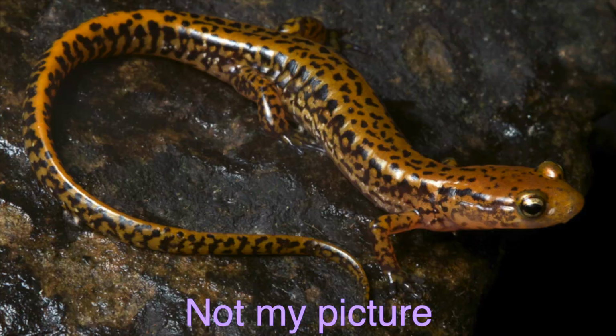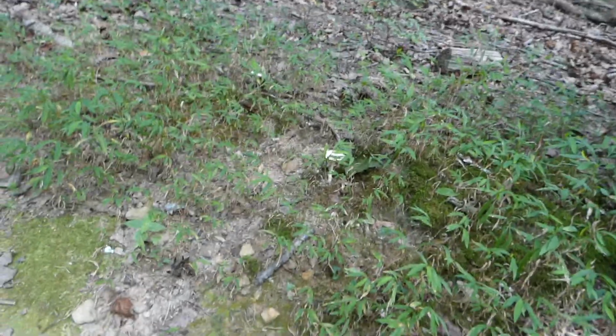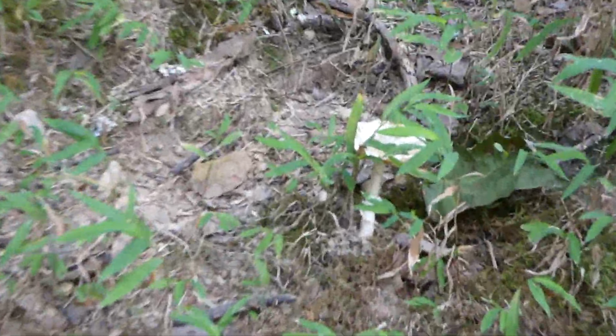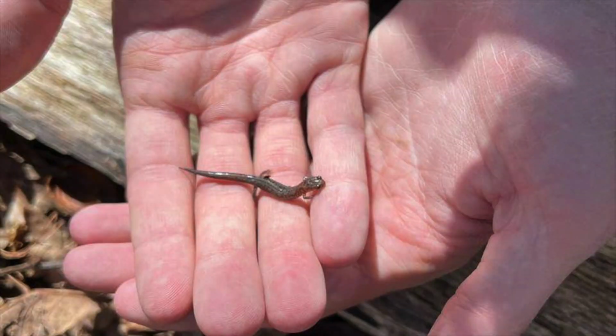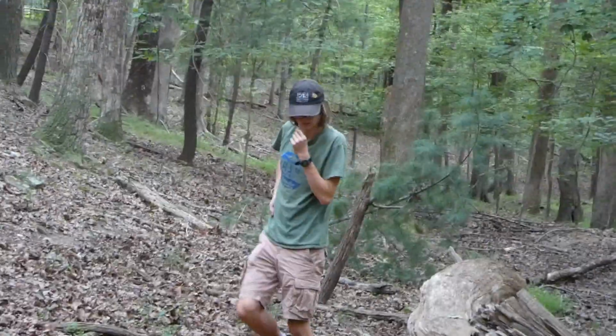Last summer I found a long-tailed salamander and a bunch of slimy salamanders, which were really cool. I really wish I was able to get a video about those guys. And then in the spring I came out here and found a southern zigzag and also a four-toed salamander. So some pretty cool salamander species out there too. But today you'll see I found a pretty cool species of salamander, one that's definitely been on my herp bucket list.